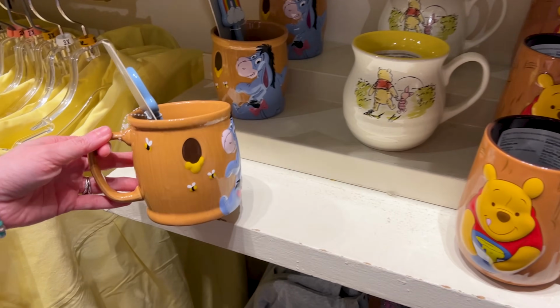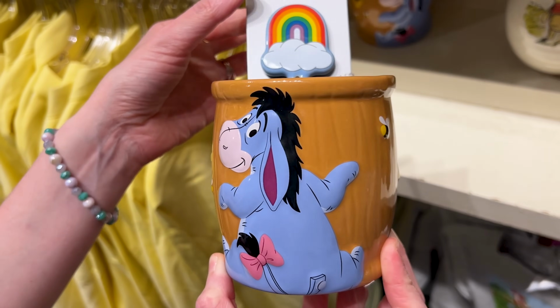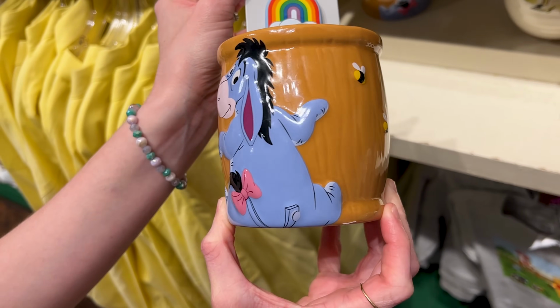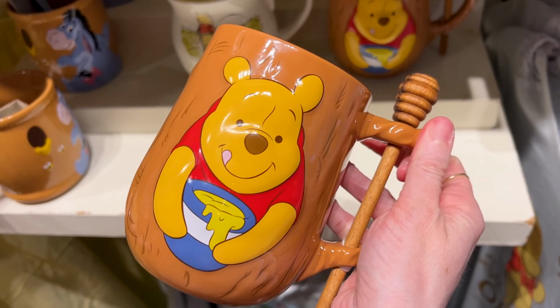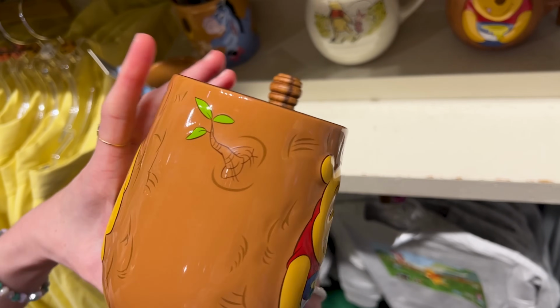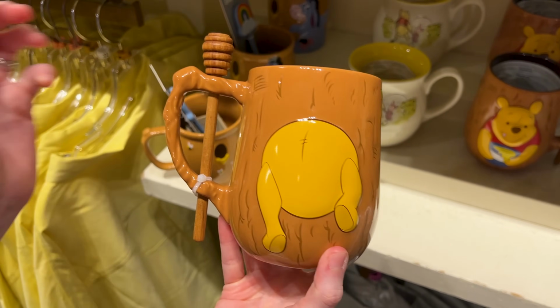And they brought back these mugs to the 100 Acre Goods store. Look, it's the Eeyore mug with a little rainbow cloud spoon. So he's having a good day. It is $20. And then Winnie the Pooh stuck in a tree trunk, eating his honey. How cute. And then there he is, stuck in a tree. And it is, let's see, $20.